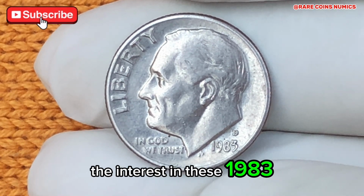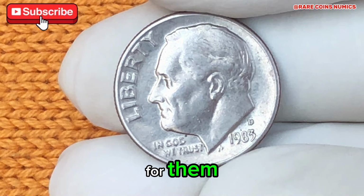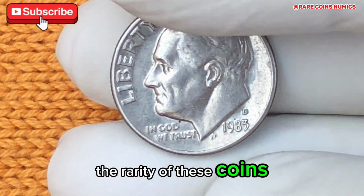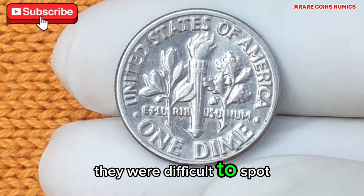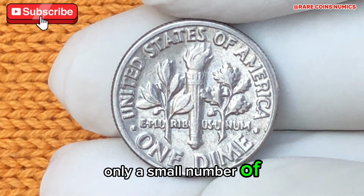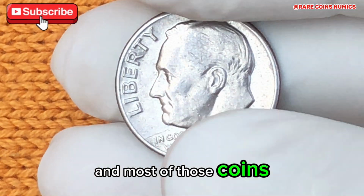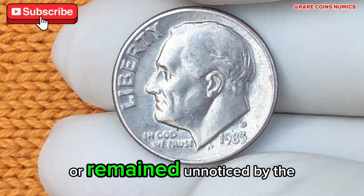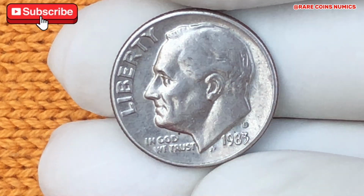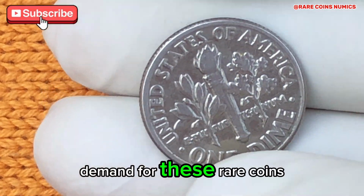The interest in these 1983 error dimes grew steadily as collectors began to hunt for them. The rarity of these coins, combined with the fact that they were difficult to spot, made them even more desirable. Only a small number of 1983 dimes had been struck with the wrong planchet, and most of those coins had either been lost in circulation or remained unnoticed by the general public. As more experienced collectors caught wind of the error, demand for these rare coins grew.